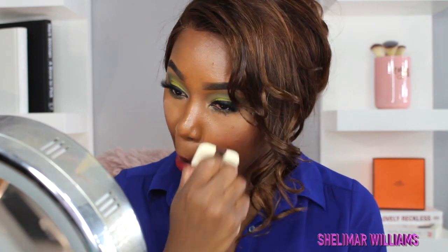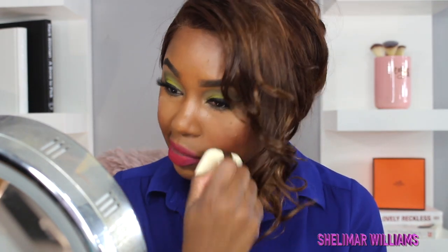But you guys can see that I have a little grease pumping through right there in my T-zone. I'm gonna use this, and there's a little sponge that comes with it. I'm gonna use it and see if it will absorb. It actually, see guys, I messed up my face. So it did a little something. Yeah, it did something.